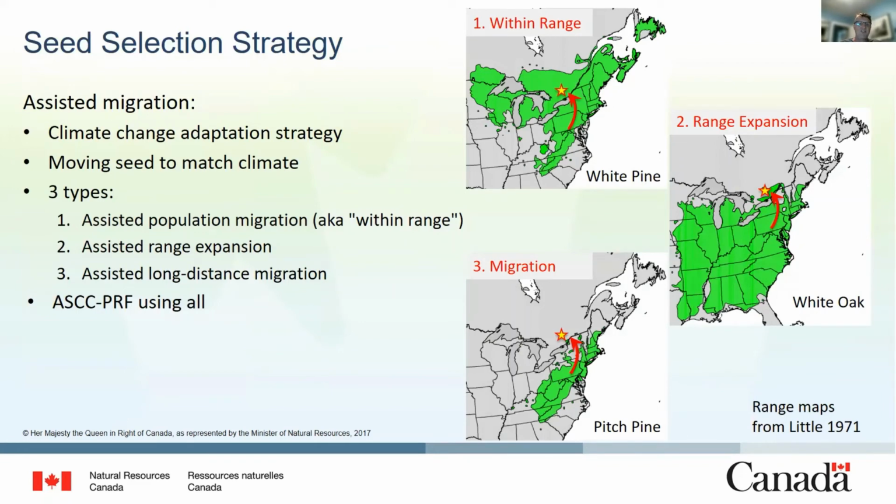And so the seed selection strategy followed a pretty typical adaptation methodology, where you can have assisted population migration, or migration within the range, where you're moving things, for example, in our case, from southern Ontario to Petawawa in terms of white pine or red oak. You can have assisted range expansion, where you're moving things to the northern edge of their range and maybe a little bit past it. And then we have long distance migration, which for our case is like the pitch pine, where we're moving it completely outside of its normal range, where it normally exists and is happy.